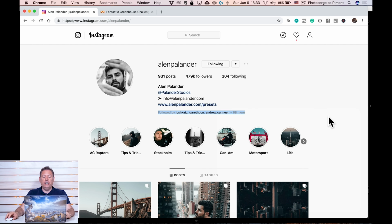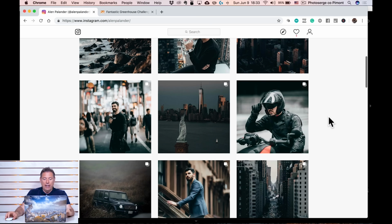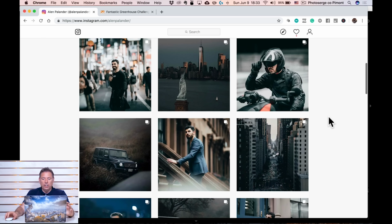Alan Paller, you can see here, he's got 479,000 followers on Instagram and he has this really amazing, very cinematic look where you can see there are some greens in the shadows. Basically, it's very contrasty, it's very desaturated, except some teal green in the shadows and some white and orange in the highlights. And so I'm going to show you how to achieve that.